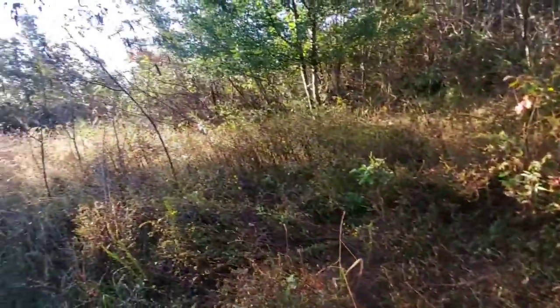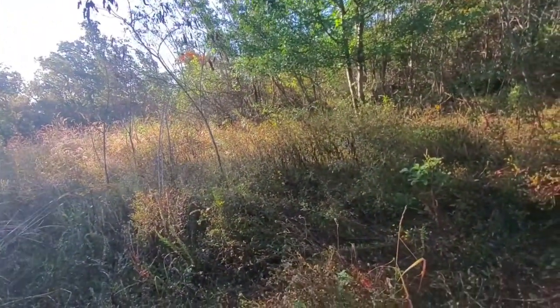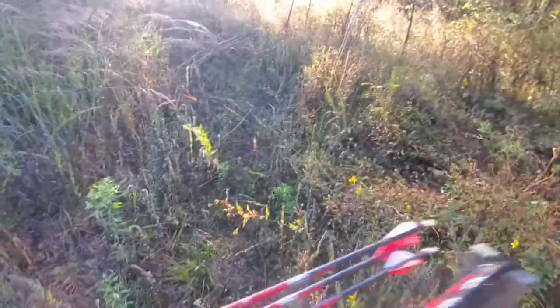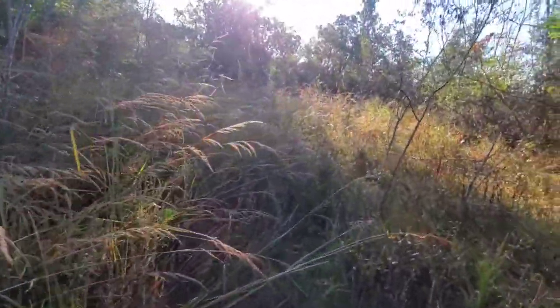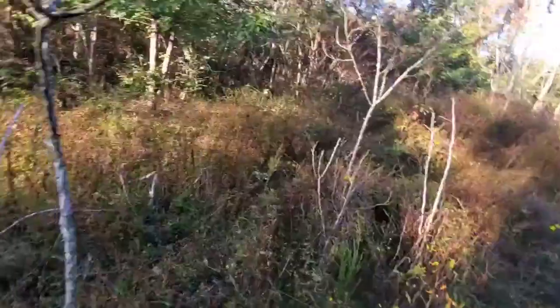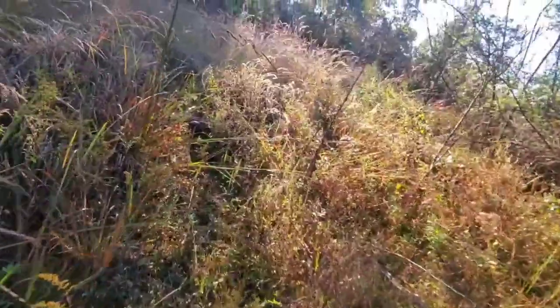I'm leaving. I actually hunted over the bed and I got busted. He was close, but I heard him blow. I didn't see him, so I'll say it's him. It was probably 70-80 yards. I was gonna show you, there's that bed there, but his main bed, and he's just gonna shift around.